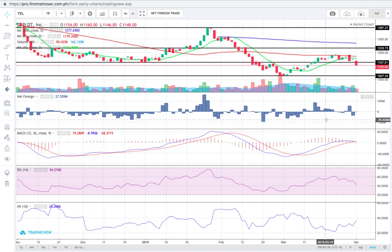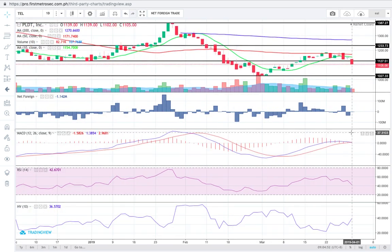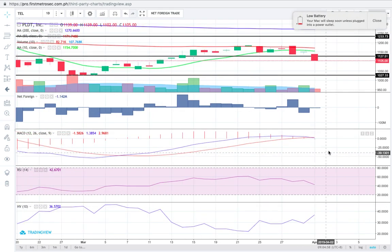If you can see it here, if you're going to review its net foreign trade histogram, 2019 is bearish. Foreign investors have a bearish sentiment for PLDT for 2019 year to date. MACD remains bearish. In fact, it has already crossed below the signal line. That's a death cross. That's not the kind of cross that we would like to see.